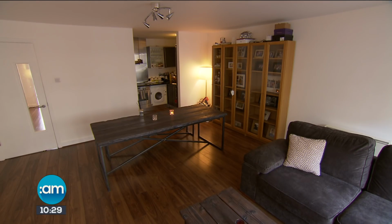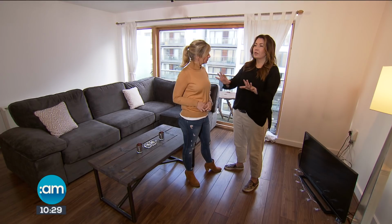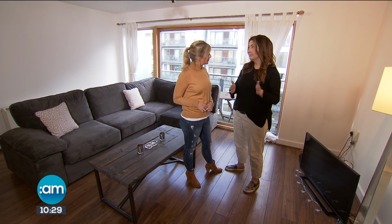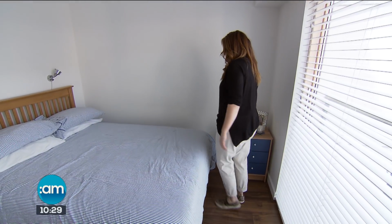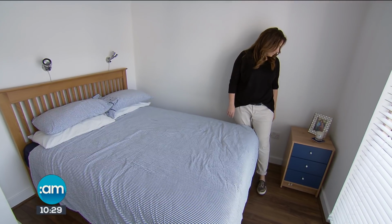What areas are you going to concentrate on? I think predominantly I'm going to go with the lounge. We might zhuzh up the dining area a bit, and definitely that bedroom. We do tend to neglect our bedrooms, don't we? Why is that? I think it's because it's the room that not everybody who comes into your home sees. The first rooms are generally kitchen, living room, dining room, so that's what people tend to focus on.